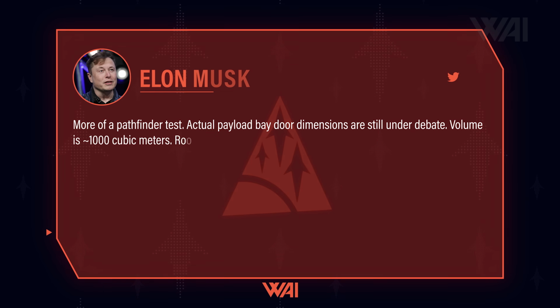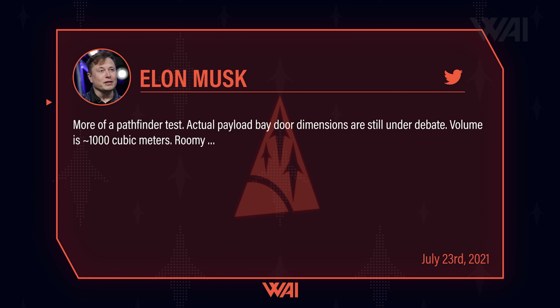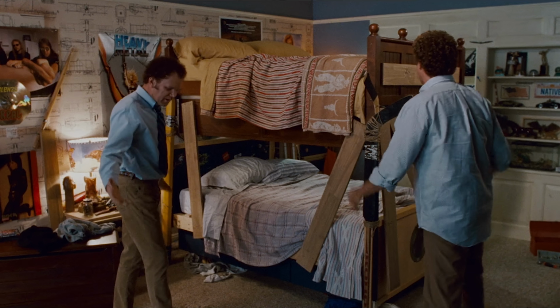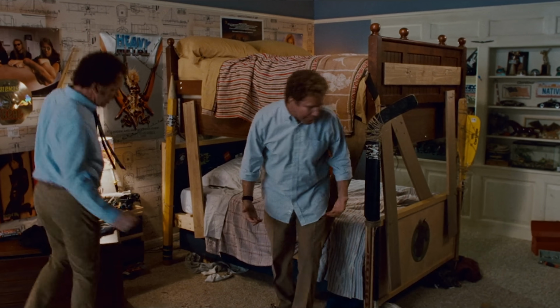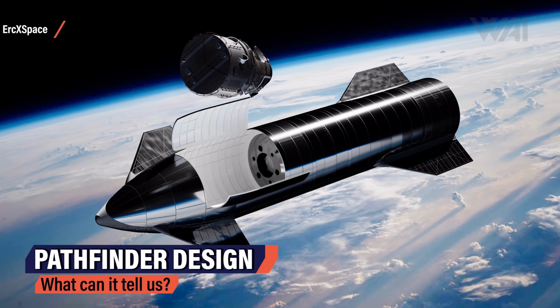Musk replied on Twitter, giving some more info on the project and dropping some numbers. "More of a Pathfinder test. Actual payload bay door dimensions are still under debate. Volume is roughly 1,000 cubic meters. Roomy. Look at all this floor space! We get robots in here. So many activities."